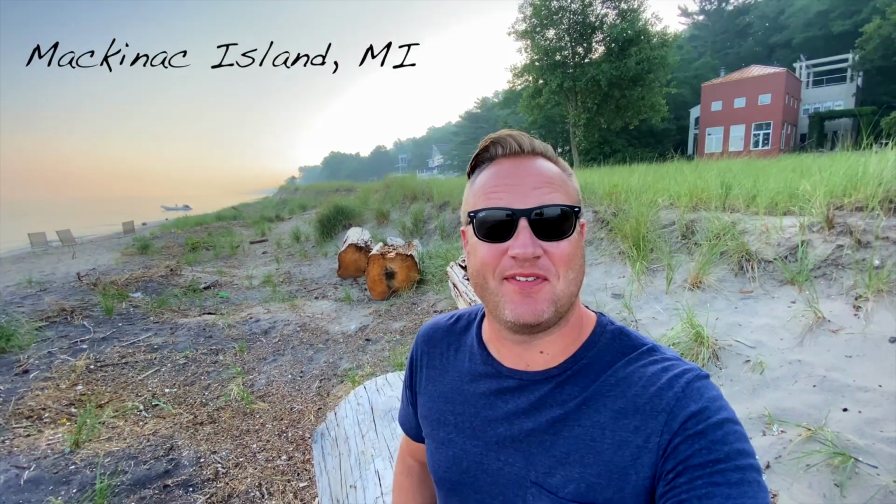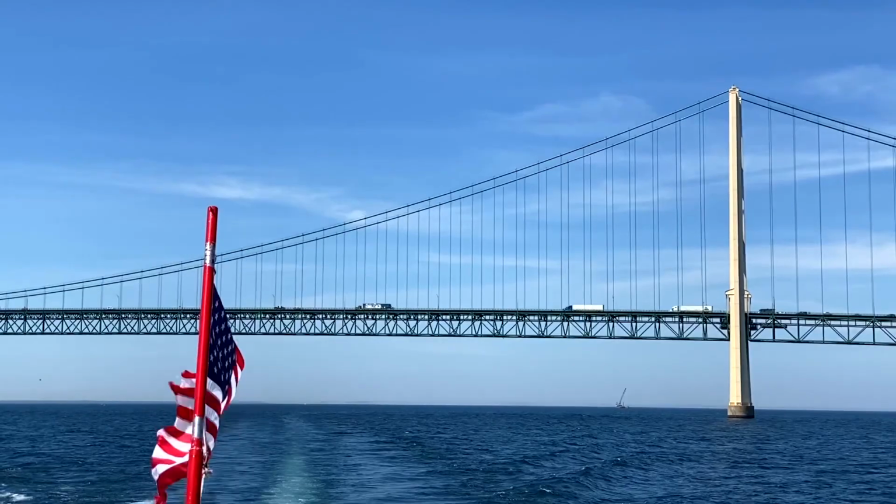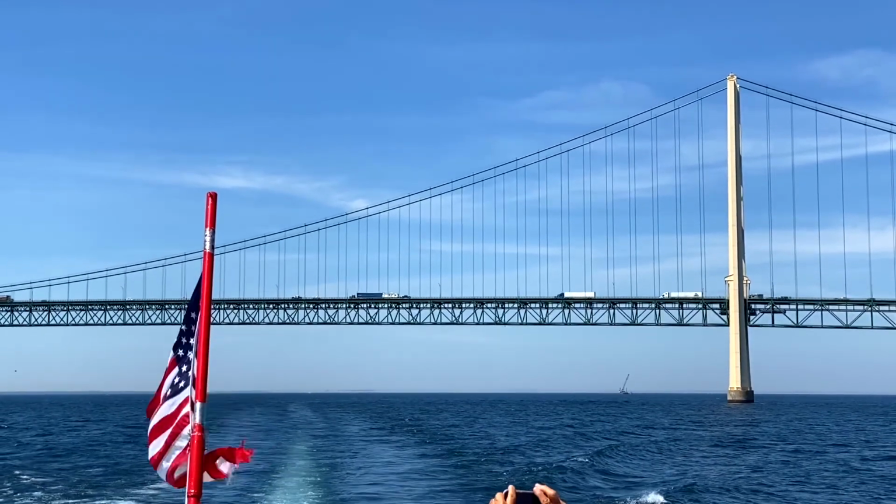Next stop on our road trip was ironically a place that doesn't allow cars, Mackinac Island. If you take a ferry to Mackinac Island, there are a couple ferries that will go under the bridge. And if you want a great photo op of the Mackinac Bridge, which is one of the biggest suspension bridges in the world, that's a great way to do it.